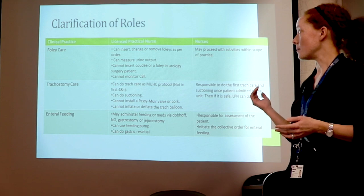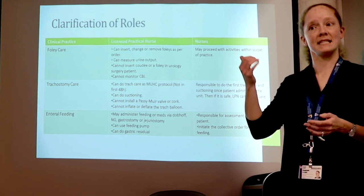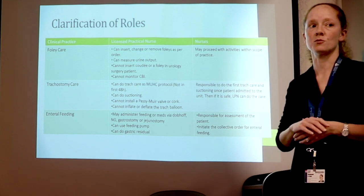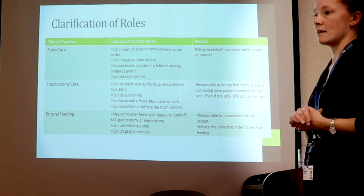And they don't monitor CBIs because it requires an assessment to see the clarity of the fluid, to adjust. Can they flush a Foley if it's blocked? Yeah.